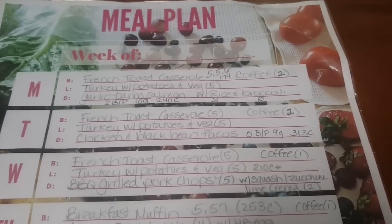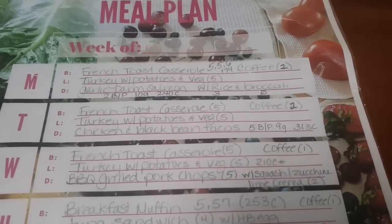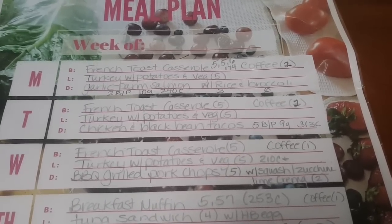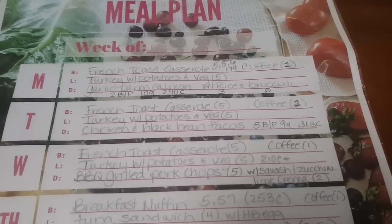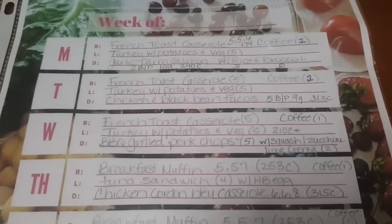So you may have noticed in my grocery haul, I got the Aldi creamer. It's actually a different day than I filmed that grocery haul, and I've tried that creamer and it is really good. And I found that I only use about half of the amount that I used with the Coffee Mate. It's a lot sweeter to me. So I am now just counting my coffee as 1 point for the 2 cups. So, of course, my coffee is every single morning.